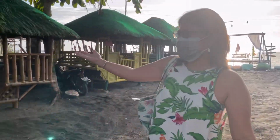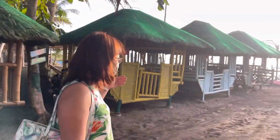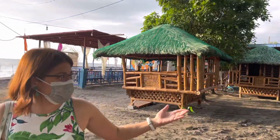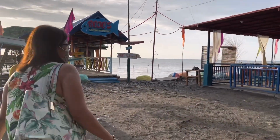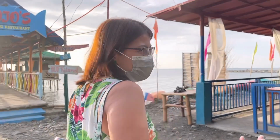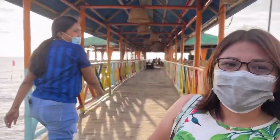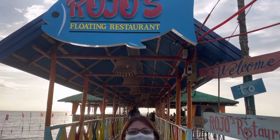So as you can see, these are their cottages. They have a lot of cottages here. Same there. Here. And so this is what's inside Rojo's Beach. Friendly cats and shoes. And this is there, and we are about to enter their Rojo's floating restaurant.